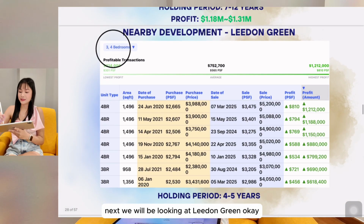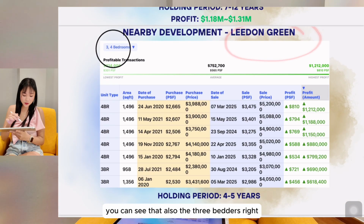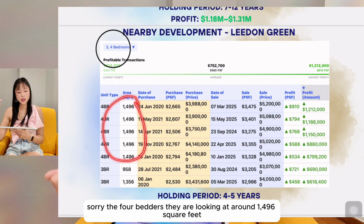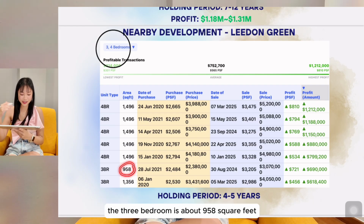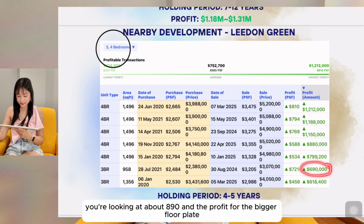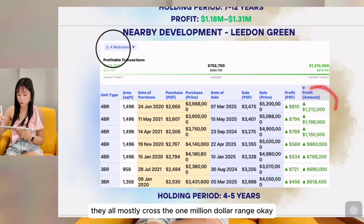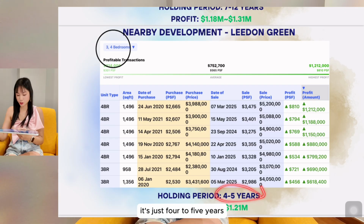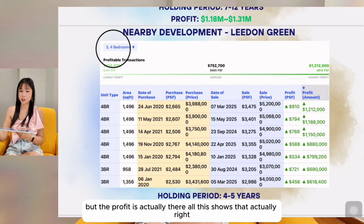Next, we'll be looking at Leiden Green. Okay, you can see that also the 3-bedders, right? Sorry, the 4-bedders, they are looking at around 1,496 square feet. The 3-bedder is about 958 square feet. So the profit for the 3-bedder, you're looking at about 890. And the profit for the bigger floor plate, which is the 4-bedder, wow, they all mostly cross the $1 million range. Okay, so you can see holding period actually not very long. It's just 4 to 5 years, but the profit is actually there.